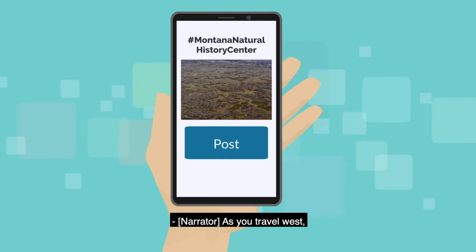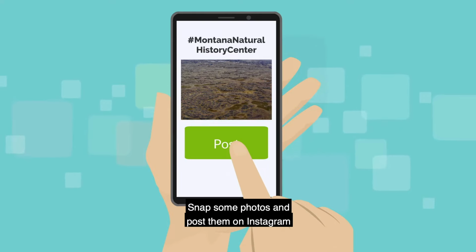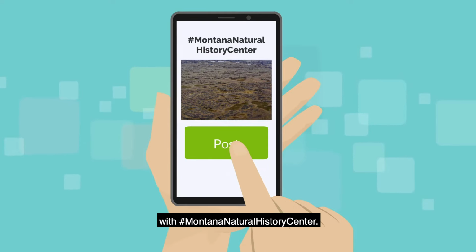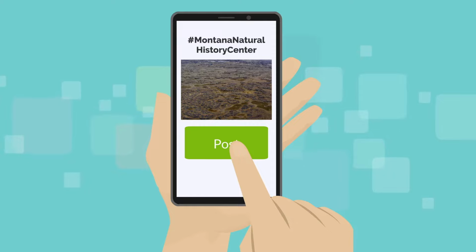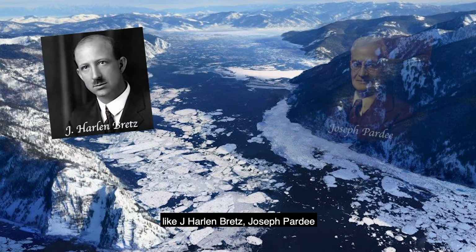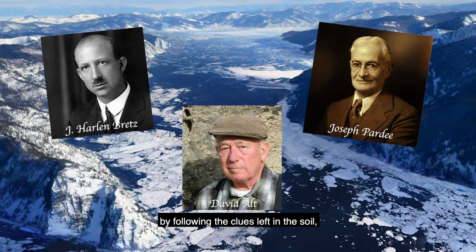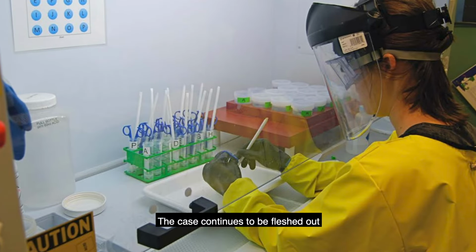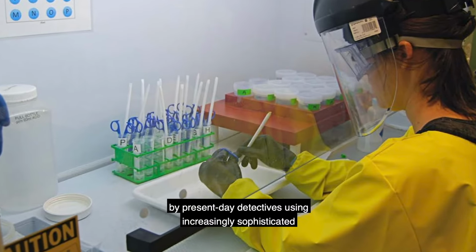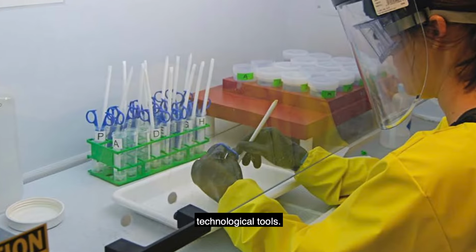As you travel west, follow the Ice Age Flood Institute's geological trail. Snap some photos and post them on Instagram with hashtag Montana Natural History Center. Curious geological sleuths like J Harlan Bretz, Joseph Pardee, and David Alt have described our home landscape by following the clues left in the soil, cliffs, and riverbeds of western Montana. The case continues to be fleshed out by present-day detectives using increasingly sophisticated technological tools.